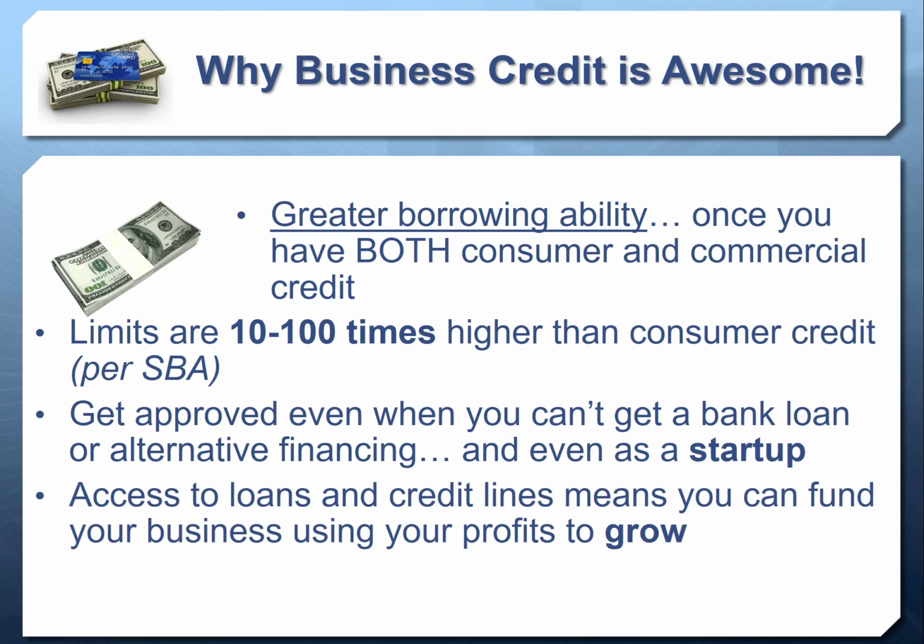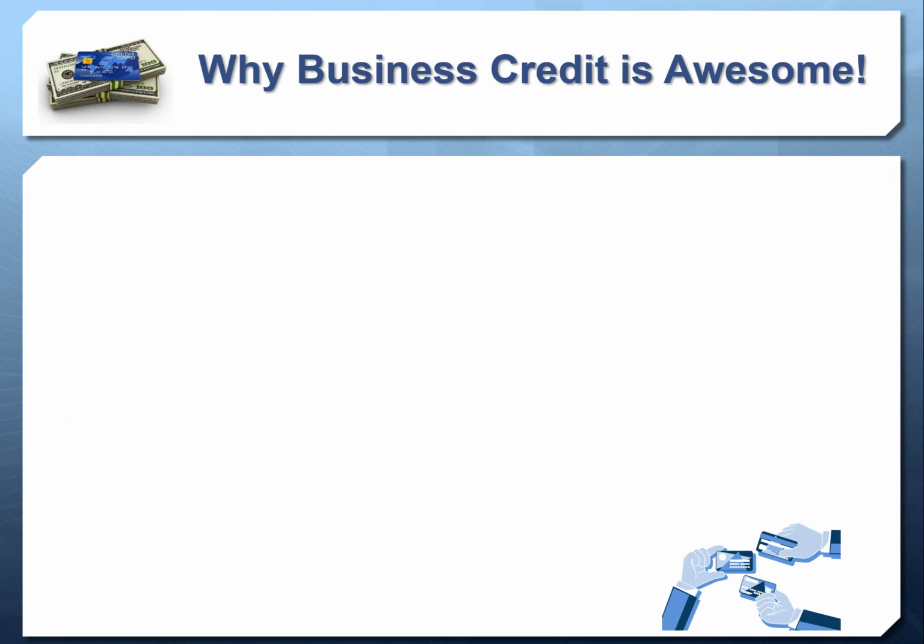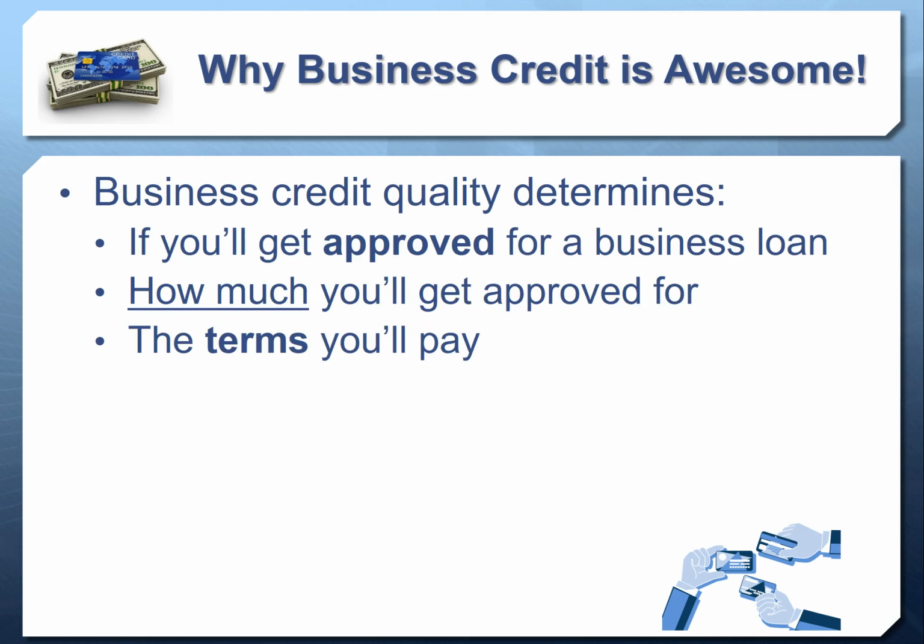Okay, you also can get access to loans and credit lines to grow your business because you have established business credit. Now, business credit's not usually the only factor that's looked at for credit lines and loans, but by having business credit, you have a much better chance of getting approved for the best terms and the most amount of money. It also gives you a competitive advantage. If you have access to money, then obviously you have a much greater advantage than other businesses that don't have access to the type of credit that we're going to be talking about.